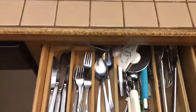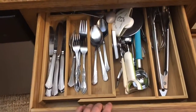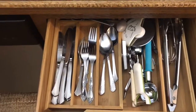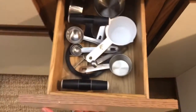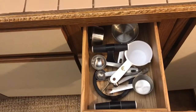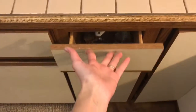All right, so back over to this corner, over by the Keurig and by the dishwasher, we keep our silverware in this drawer right here. I bought this divider organizer at Target. As you can see, there's clearly not enough room. It's not a big enough drawer, but it all fits, just not very pretty. And then I just throw my measuring cups and my apple slicer in here. That way I just know where to run to. It's all right in that drawer. Like I said, not very organized in that regard.